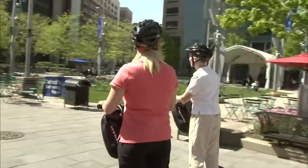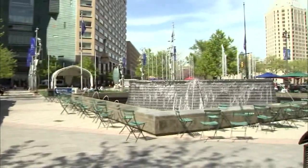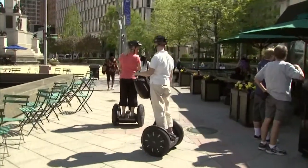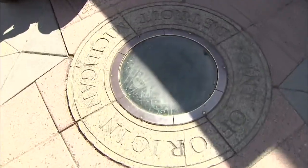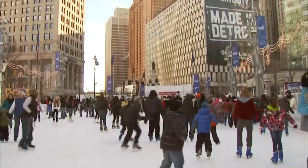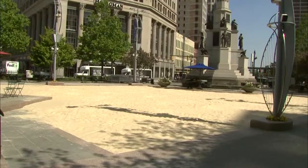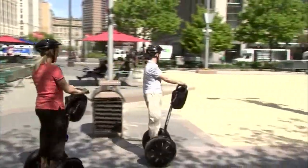Well, it's just beautiful being down here, and a different way to see Campus Martius too, up on a Segway. Absolutely. So this is the point of origin for the city. If you've ever wondered where 8 Mile Road is 8 miles from, the answer is right here in the center of the park. And they do concerts. And then, of course, even in the winter, this turns into the ice rink right here. The new addition this year is actually beach volleyball. Oh, this is going to be volleyball. How fun!